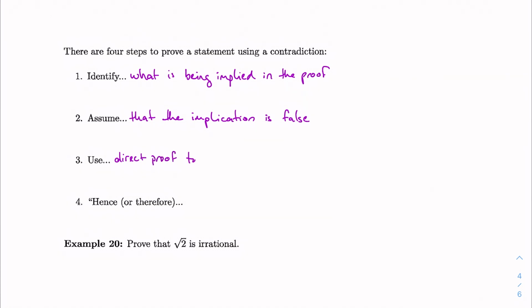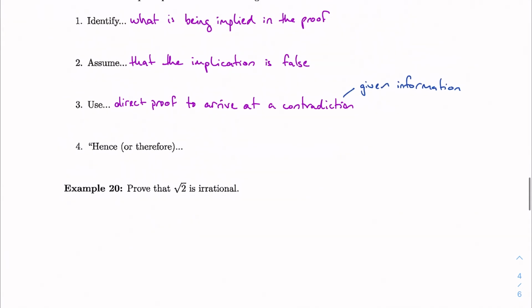And we want to try to arrive at a contradiction. And usually that contradiction is going to be based on the given information. So that's going to contradict something in relationship to the given information. So maybe if I'm saying you want something to be an integer, maybe your result winds up not being an integer. And that's okay. It doesn't mean you did it wrong. It actually means you did it exactly right, because we're going to say hence or therefore our assumption is false.